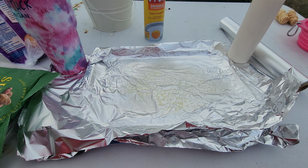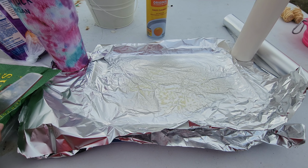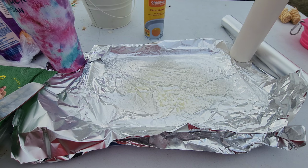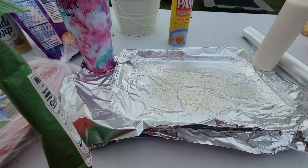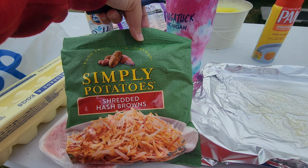It's a very windy morning here at camp, and we're about to make campfire foil pack breakfasts. So we're gonna start. I started with some Pam this morning and nut butter, and then we're gonna add some potatoes.